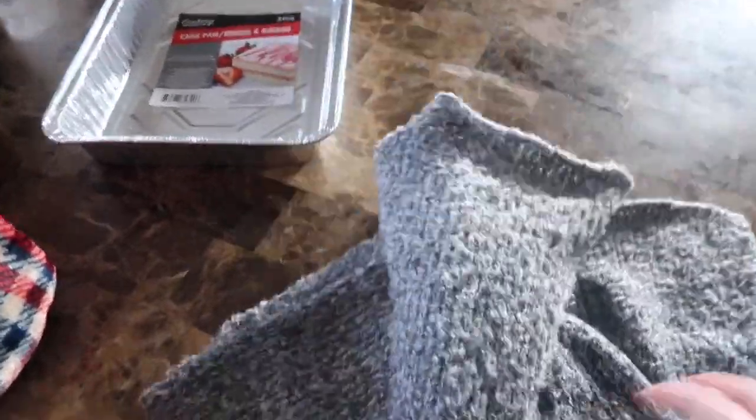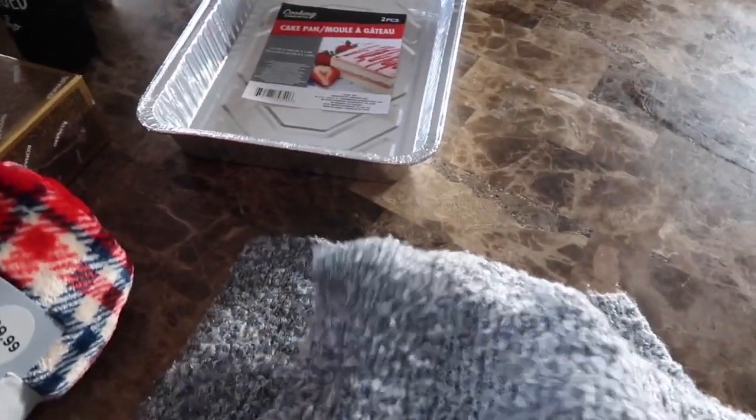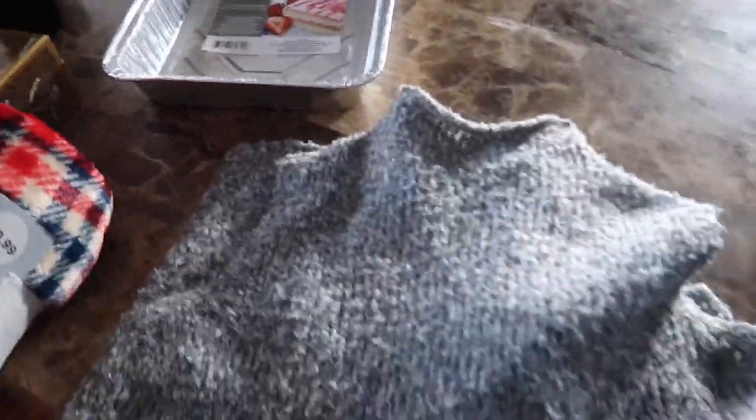And really, I just thought it was so pretty. So I said, why not? It's Christmas, right? Why not treat myself? So, yeah.